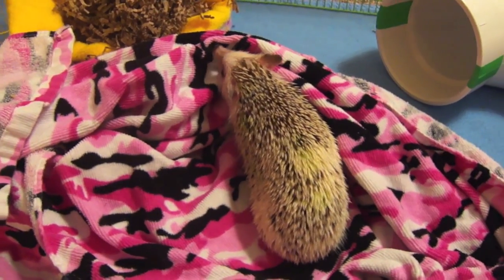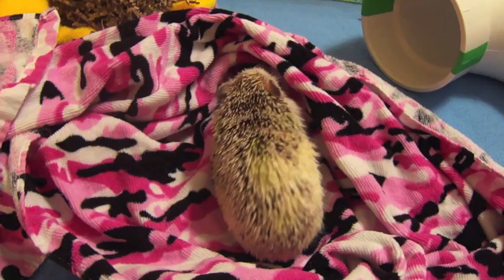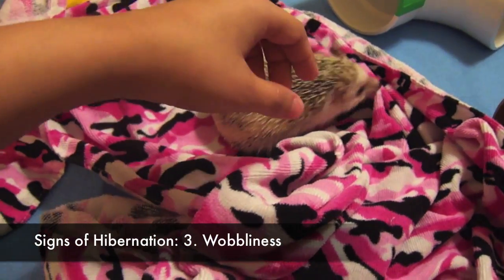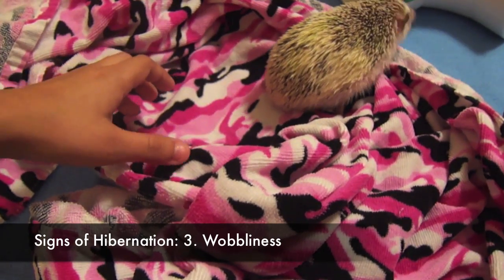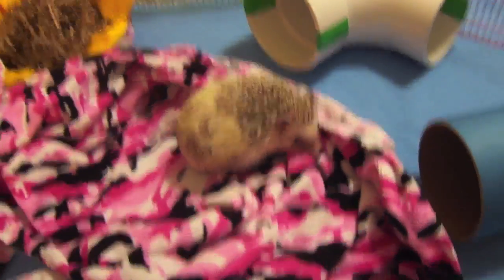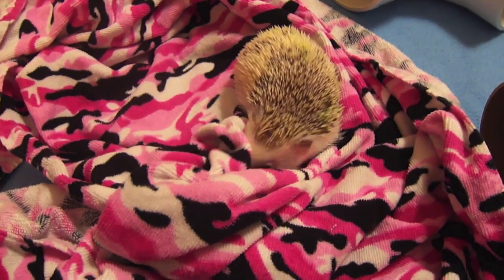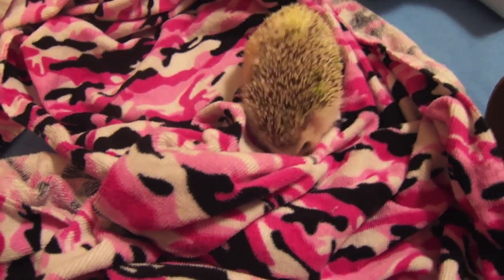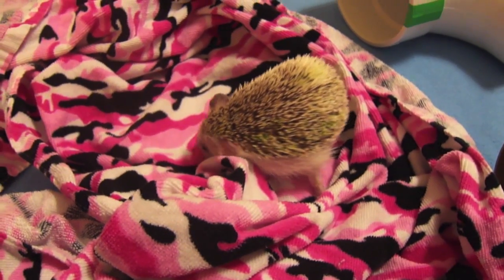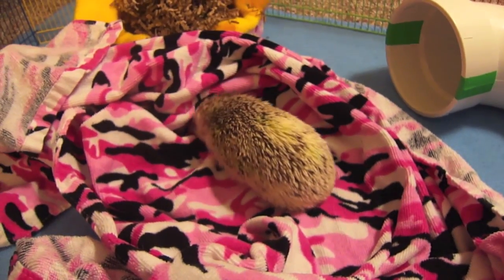The last sign of hibernation in an African pygmy hedgehog is that they will wobble from side to side. If you pick them up and put them on the floor, you'll notice that they can't really walk in a straight line. They're just kind of wobbling from side to side as they try to walk. So those are the 3 signs of hibernation in a hedgehog. If you notice any one or multiple of these signs, it is absolutely important that you help your hedgehog get its body temperature back to 72 to 80 degrees Fahrenheit so that they don't go into hibernation.